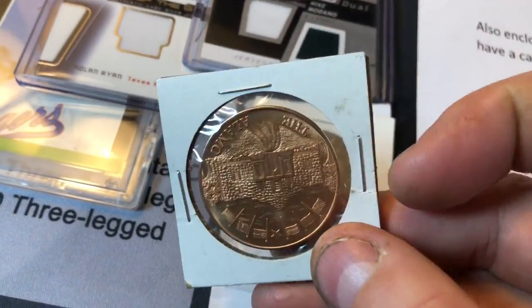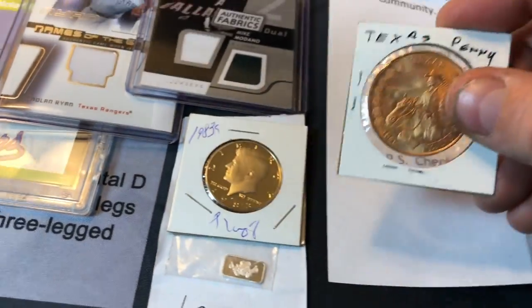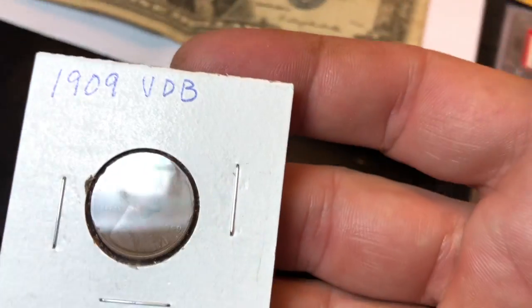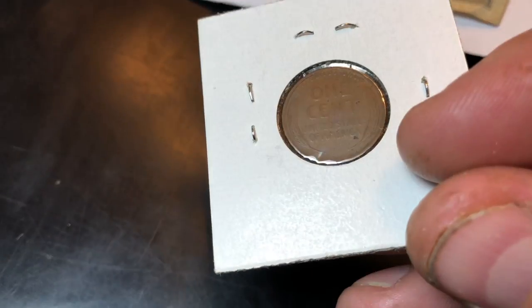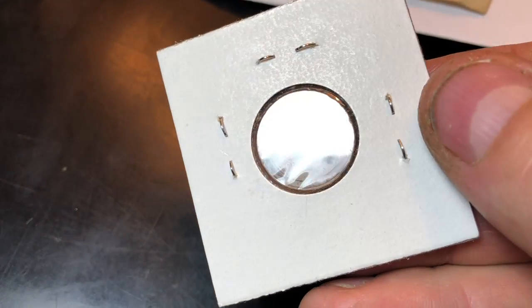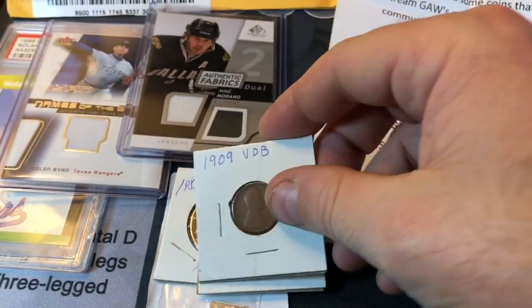It's got like a Texas Walker or a Marshall on there and the Alamo. So that's really cool. A 1909 VDB penny. I don't know if you'll be able to get it in this lighting, but I already checked. You can kind of see it down there. So that'll be a great giveaway as well.